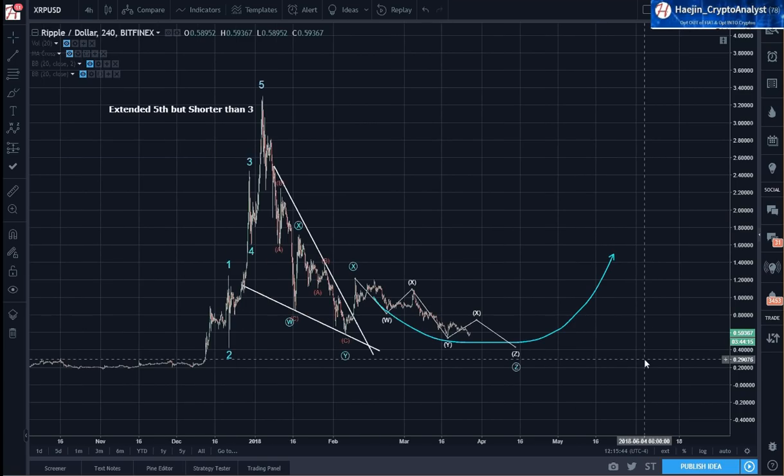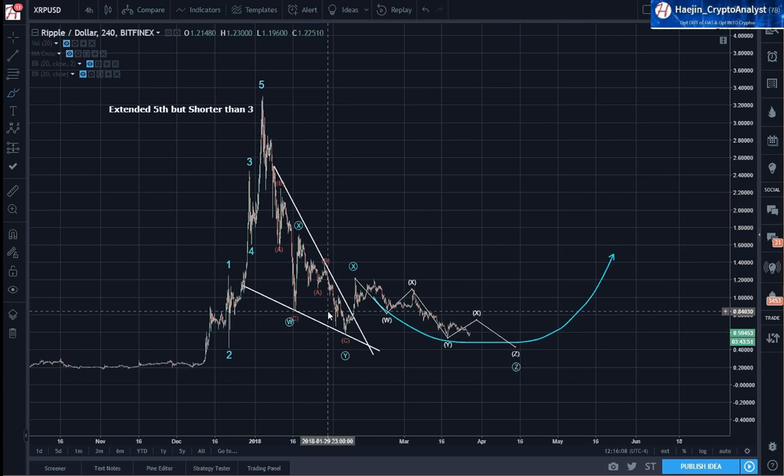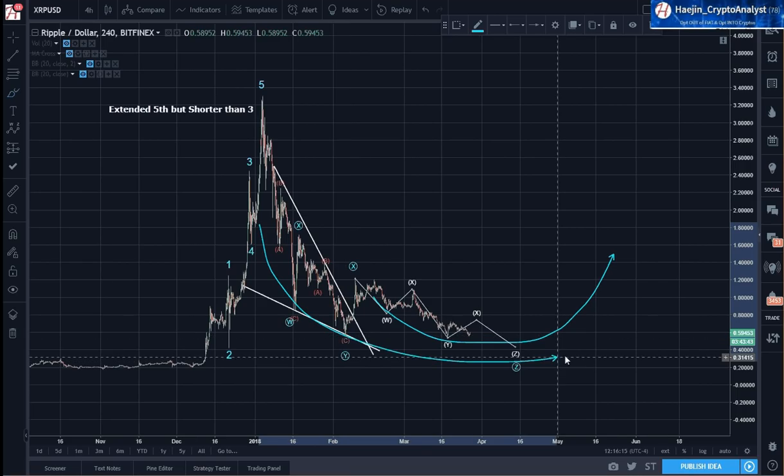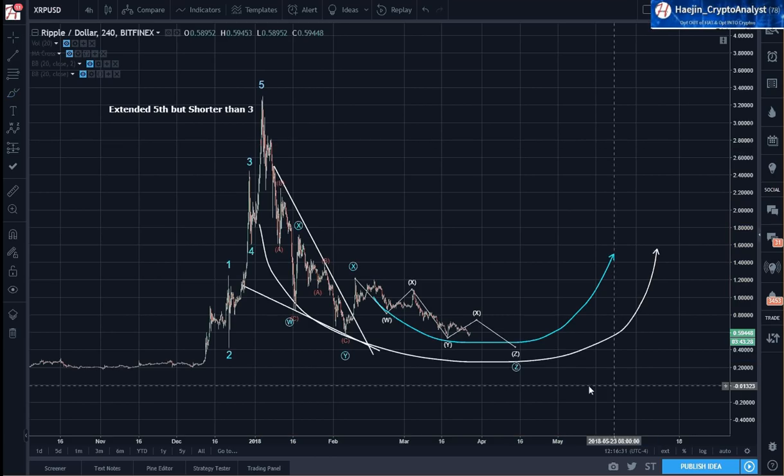I think it's more on the scenario of this. By mid-April or so, we should potentially have Z of Z. Maybe that could go into the end of April. But from the looks of the whole thing, you can draw the convex outline. The whole thing is very curvaceous. So yes, it can go into June and rise and then correct into July. I believe in July we're looking at a very sizable correction as well. Maybe another 50, 60, 70%.